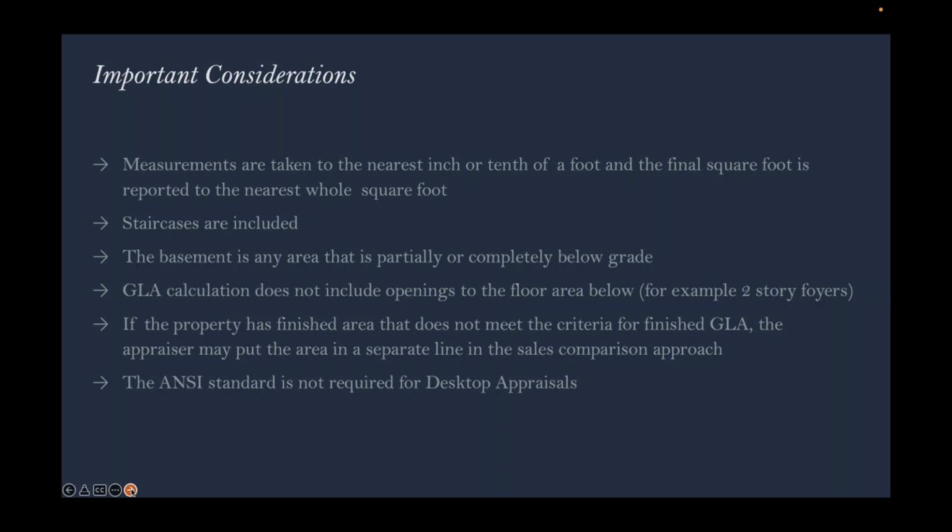There is a consideration that there are areas that are finished, that are utilized, that have value to the property, but do not qualify for what is called the gross living area under this method. I'm thinking of attic areas sometimes. And basically Fannie Mae says, yes, of course, they might have value, but you've got to pop them into another area in the sales comparison approach. So you'll see an appraiser put an attic area there if that attic area doesn't qualify under this square footage method.